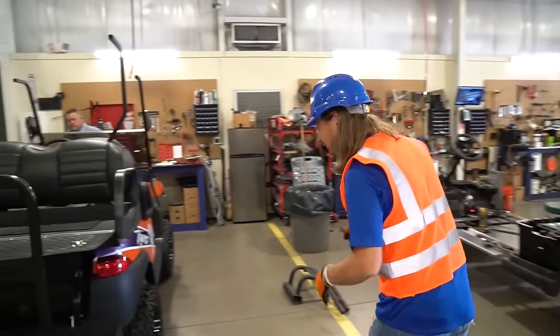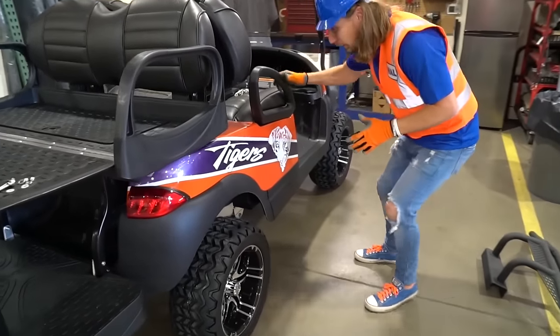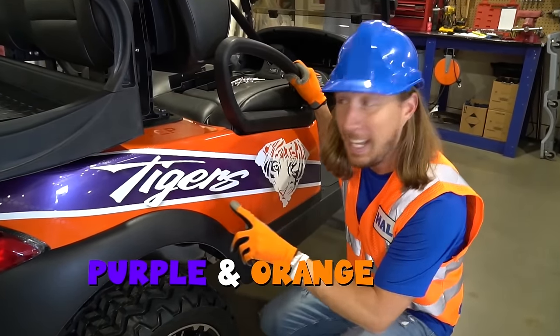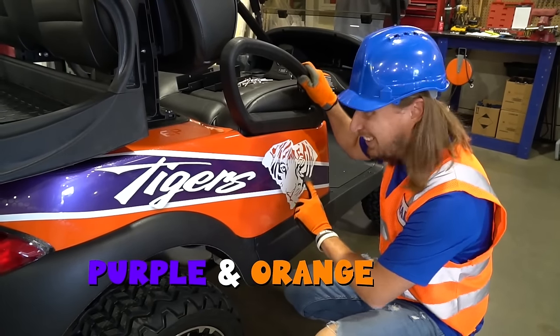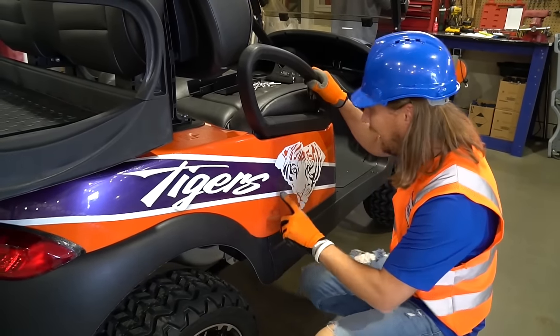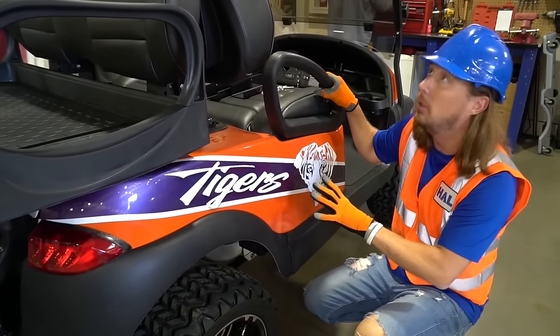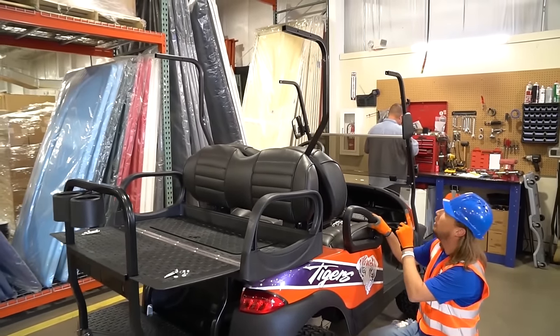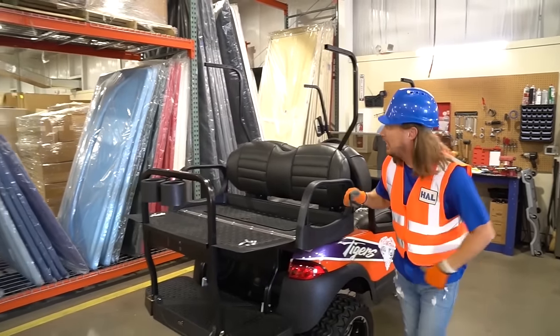And of course, they build custom golf carts like this one right here. Check this one out. It's pretty awesome. It's purple and orange. That means it's for Clemson Tigers. This person is getting a Clemson Tiger golf cart. That's awesome. Think it might need the roof. We might need the top on there. Come on, let's grab it. Let's see.